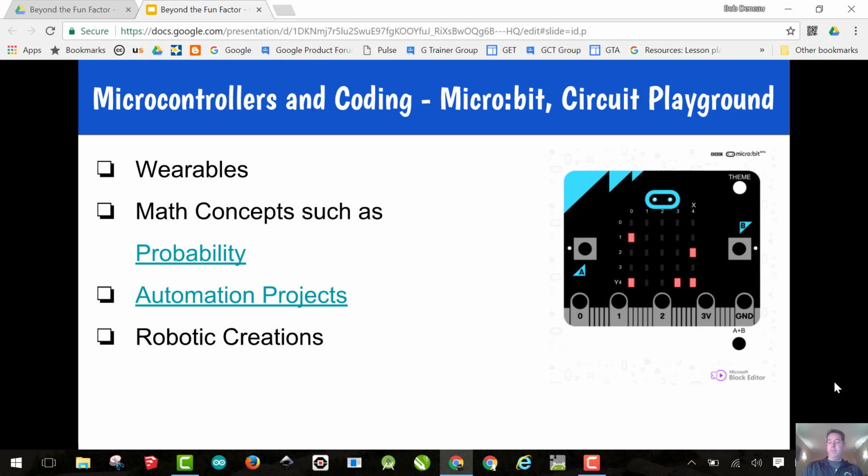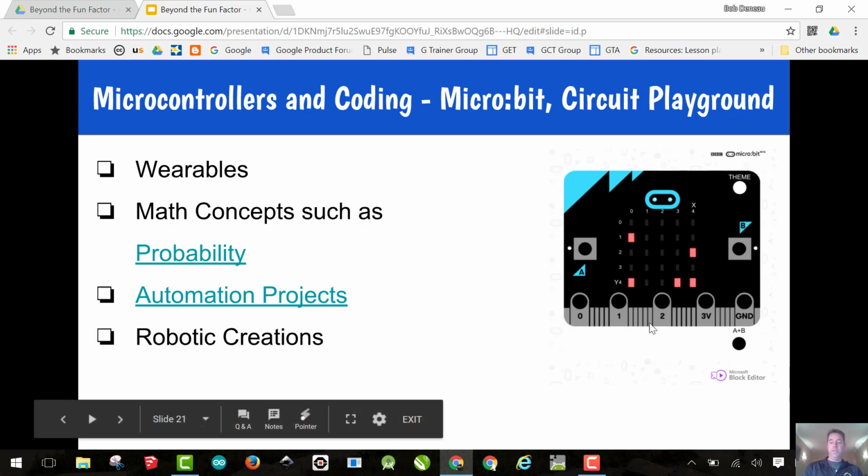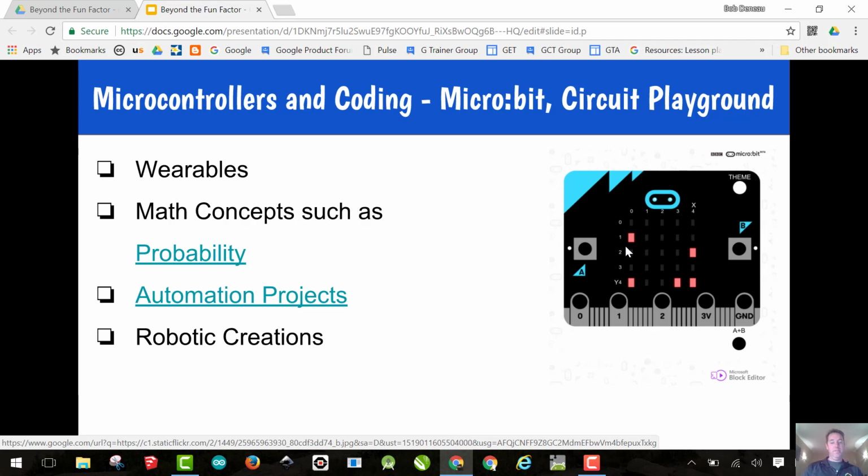For example, you can make a wearable out of this. If you use conductive thread, you can sew in LEDs, and they can go into where you see this 0, 1, and 2. And if you're really good, you can attach them to these very small pins as well, so you can adjust the LEDs here. There are built-in sensors on here, and you can plug in external sensors. So I could make this chart moisture. There's a temperature sensor on here. This thing has a compass. It has an accelerometer. So there are all these new sensors that allow you to take coding and do a whole lot more with it.